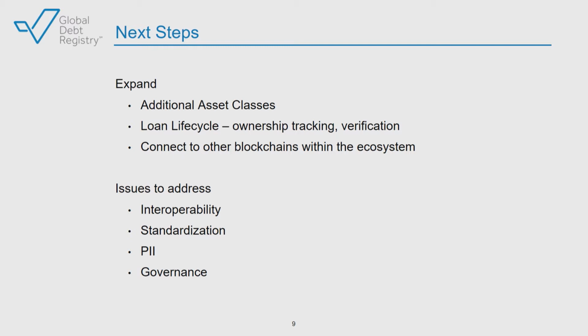There are a few things out there that we still need to address as an industry, I think. Interoperability is something that a lot of people talk about. Especially when we start connecting the chains, we're going to need to standardize and have interoperability between the blockchains. The collateral pledge application doesn't actually use PII, personally identifiable information, but some of our other products do. So how to handle that in a blockchain is another area that we need to look at. And then governance, of course, is something that we'll have to address.